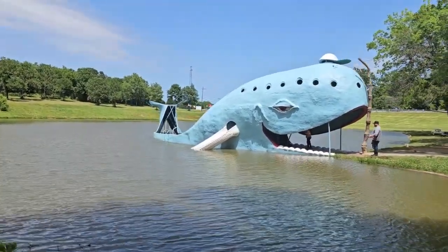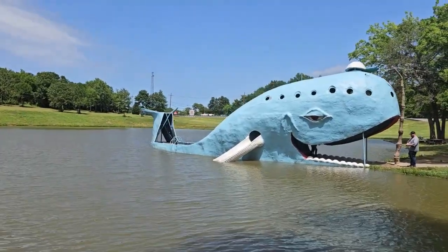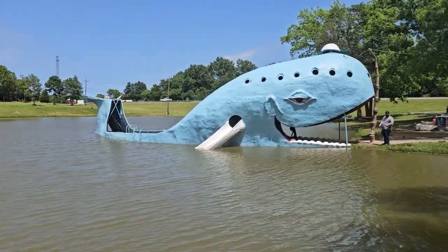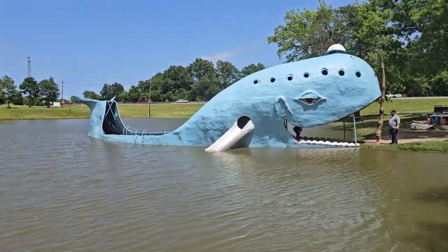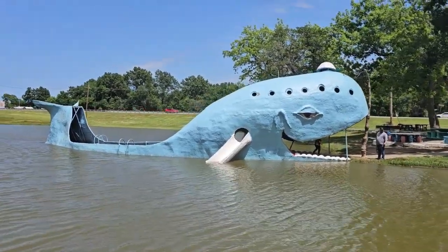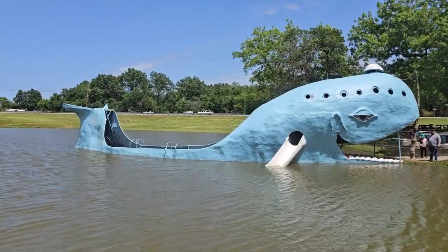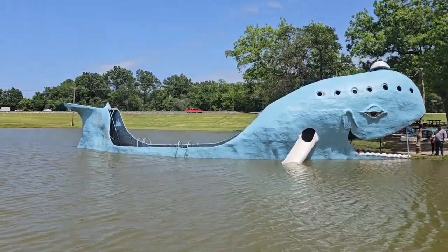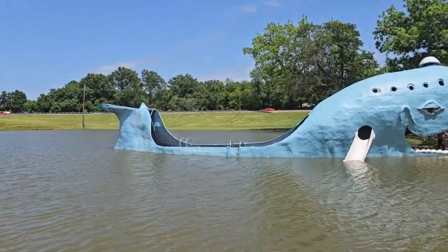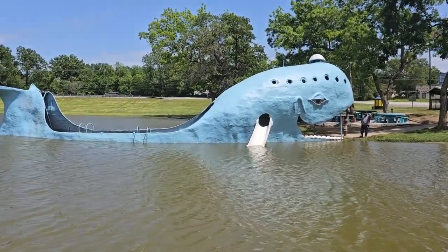At one time, kids were able to swim in the pond and they were able to slide down the fins of the well. They don't allow swimming anymore, which is kind of a shame. It's the big deal, but I guess it's to preserve things. She was recently painted and refurbished not too long ago by private citizens who kind of volunteered their time and money to restore her. And so here she sits, the Blue Well.